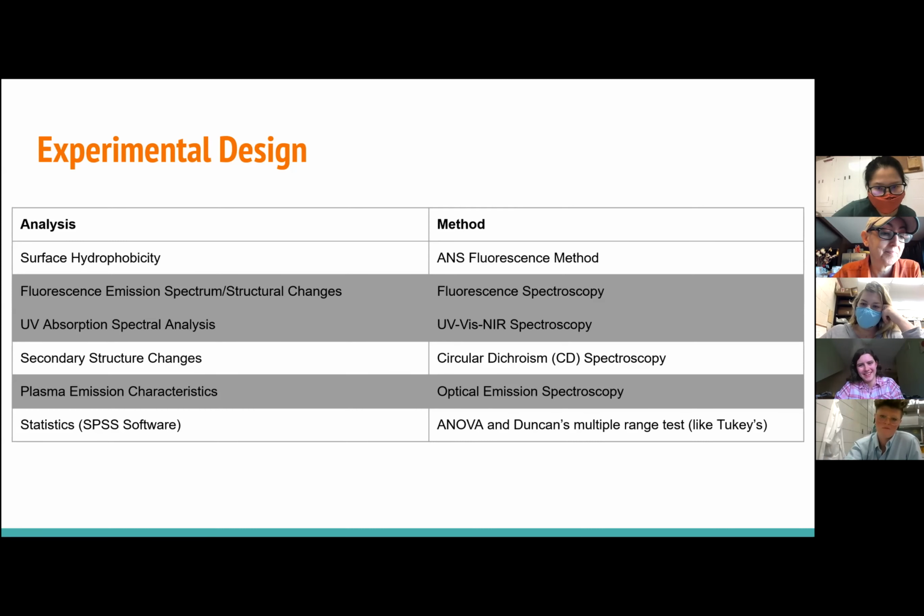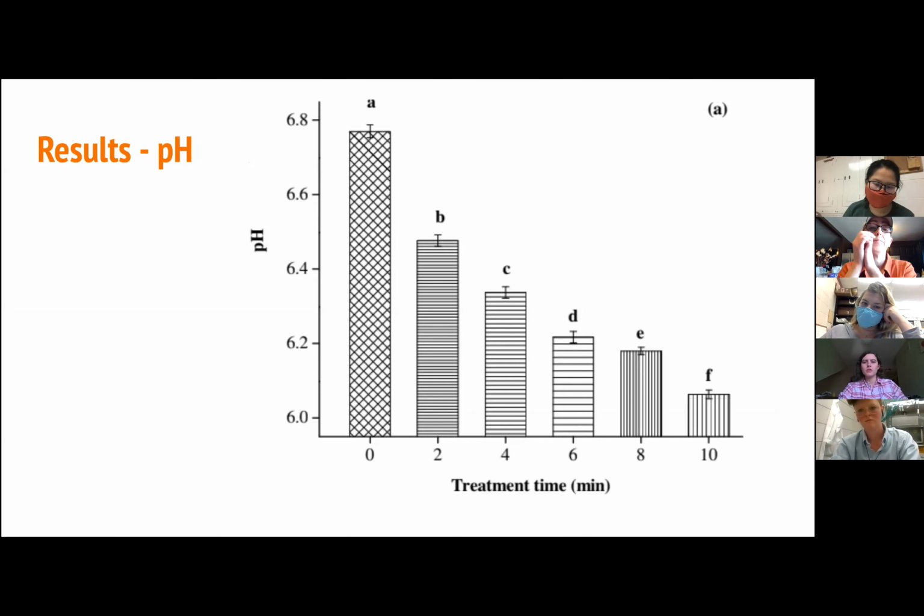Okay. And then for statistics, they looked at ANOVA and Duncan's multiple range test, which, if you're not familiar with that, is similar to Tukey's pairwise comparisons of means. So for the first results that I'm going to look at, we're going to look at the pH, which in the overall study only ranged from 6 to 6.8. They found that pH was inversely proportional to the treatment time and experienced significant difference.